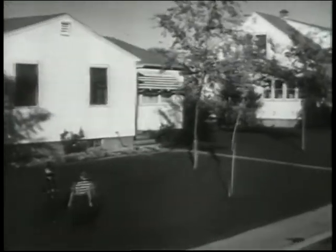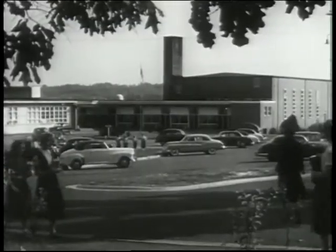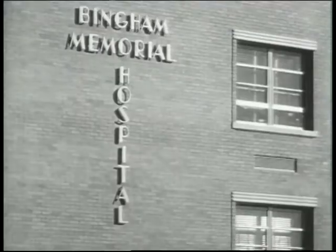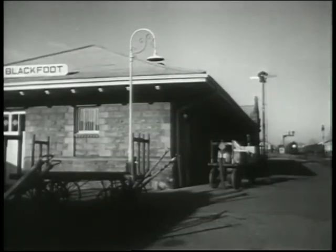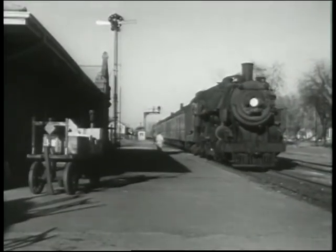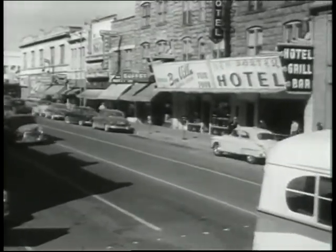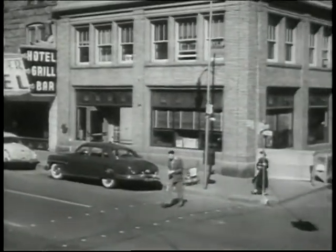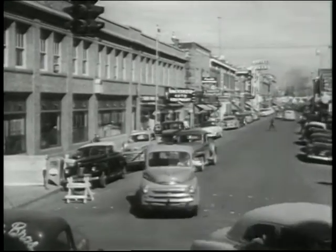Atomic cities, cities near atomic plants, are pleasant places of comfortable and well-built family homes. There are modern schools and churches, libraries, hospitals, post offices, and railroad depots. If few are government-owned, most are not. There are bustling business sections. With the ever-increasing use of nuclear energy, more towns may eventually become atomic cities. Cities near safe and efficient atomic plants.